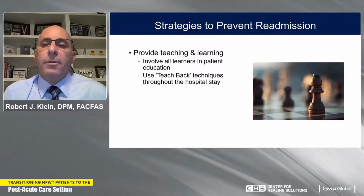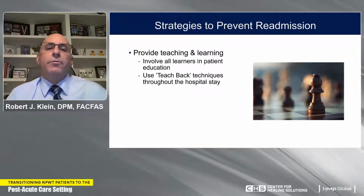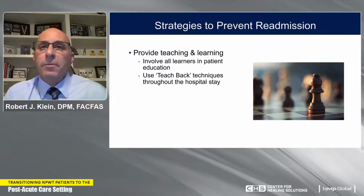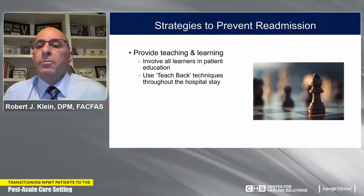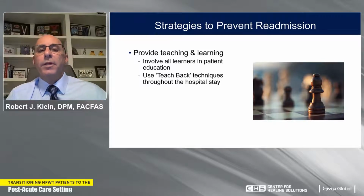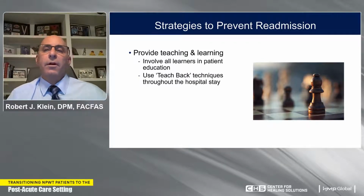Other strategies that we can do to help prevent readmission include teaching and learning episodes for the patient. You want to involve all the learners in the patient's care. This once again includes the family members, because they might have a spouse or a child or a friend that might be taking care of them when they're discharged from the hospital. And things that we employ at our institution are teach-back techniques throughout their hospital stay.